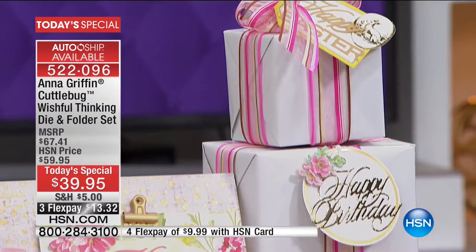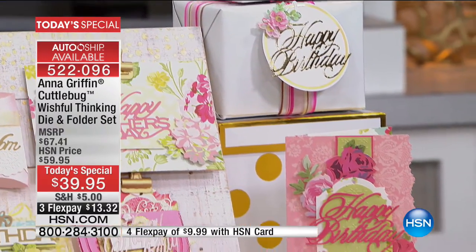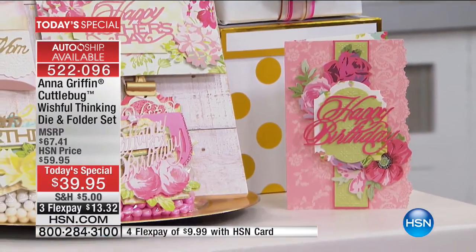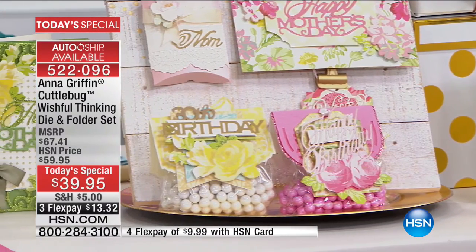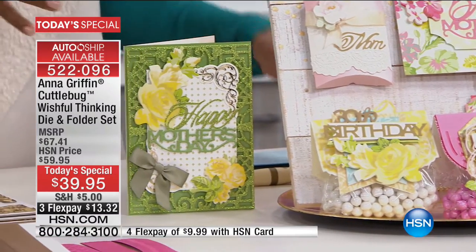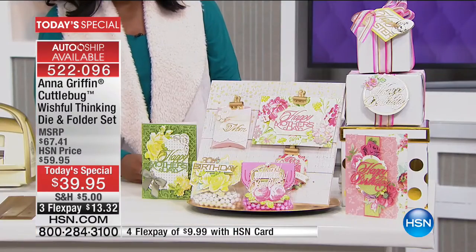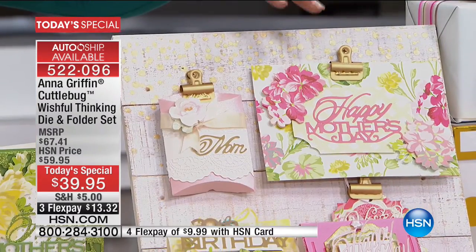What you would essentially get with the auto ship would be a total of 116 dies, 18 folders, and a year's worth of beautiful project ideas. And when we speak of project ideas, you're seeing some of the ones that Anna put together for us and some of the different things that you can do with the dies that you're getting.